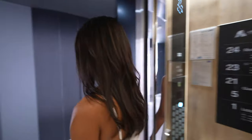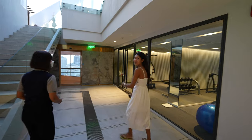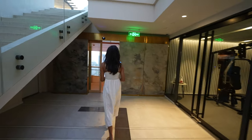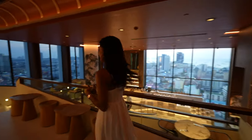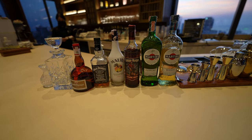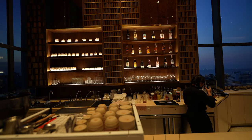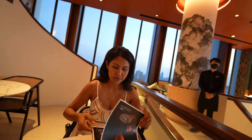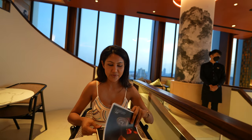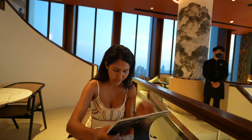So now it's dinner time. What does Pinky want to eat now? Steak. Okay. Wow, nice. Anyway, we leave tomorrow, so we can see how is the tomahawk here. Yes.